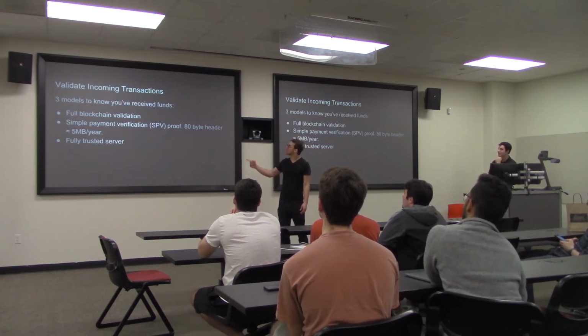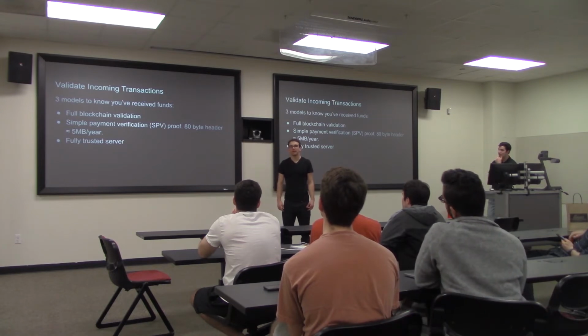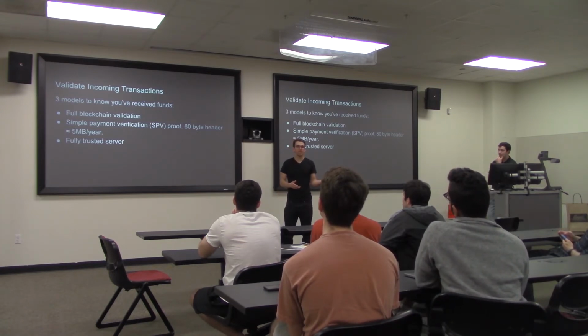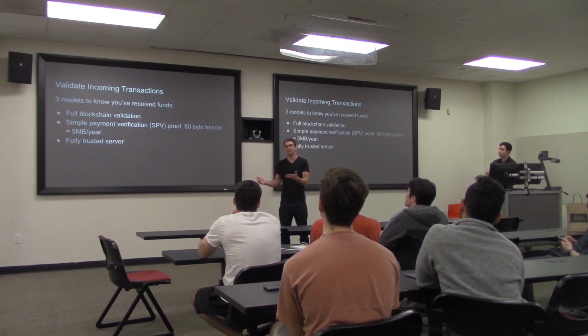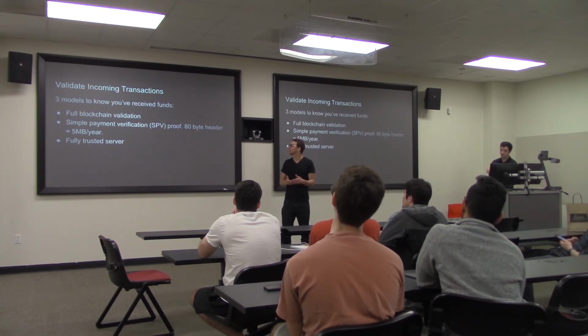And then the third option is a fully trusted server, and that could be anything from a Coinbase wallet where you don't really have the keys to another wallet where maybe they're not doing a proof of inclusion because they don't need to, or they're not validating it because they're trusting their own server anyway.